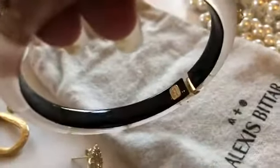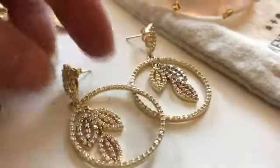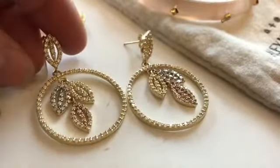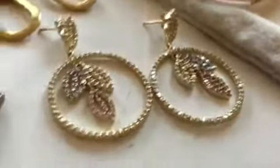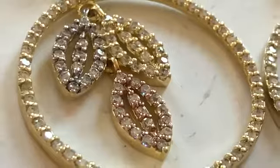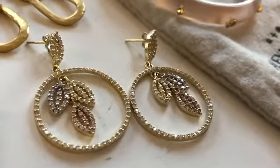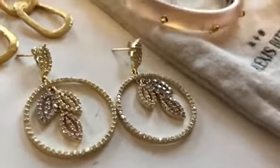The Alexis Bittar, I'll probably get a minimum of $20 to $25 for, but I will definitely list it a little higher also. These were FAS Thailand and sterling silver with lots of pretty little sparkly different color rhinestones. I have not tested them, not sure what they are, but it looks like I'll get a minimum of $25 to $30 for those earrings. Those are my big dollar pieces.